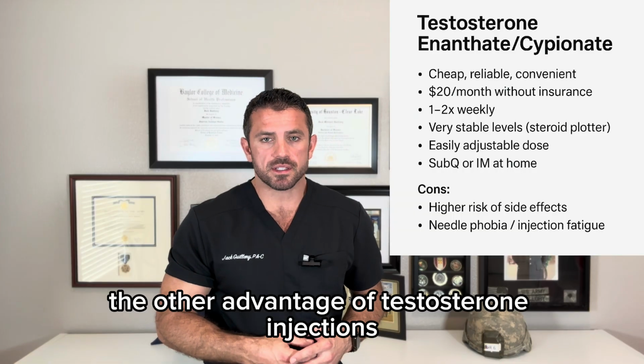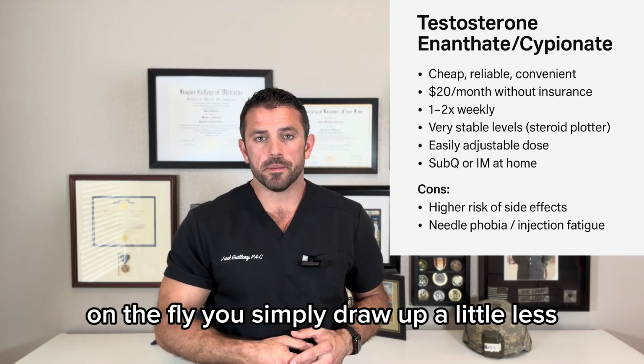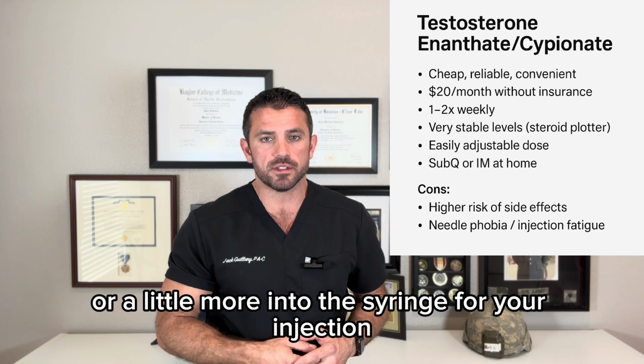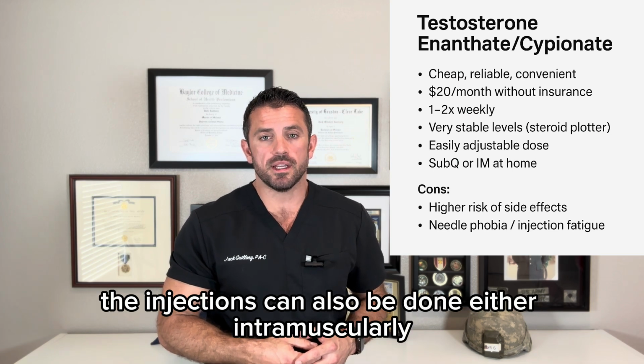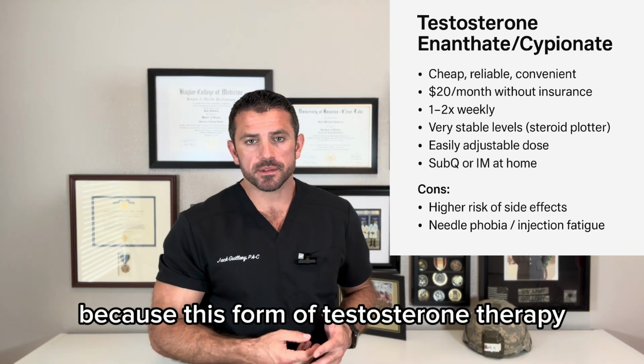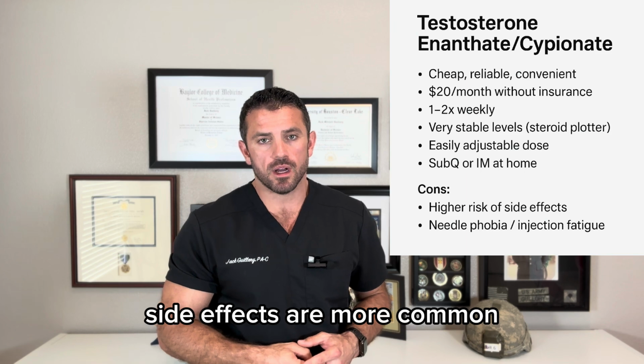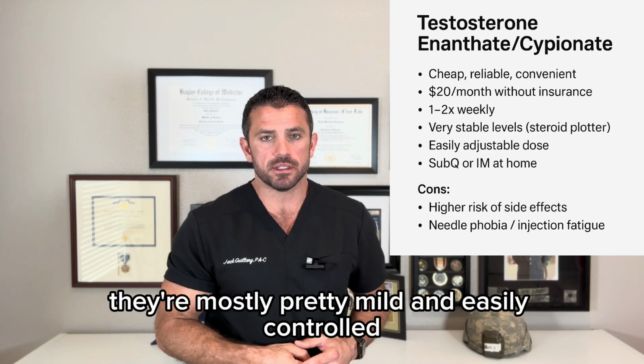The other advantage of testosterone injections is that the dosage is easily adjusted on the fly. You simply draw up a little less or a little more into the syringe for your injection. The injections can also be done either intramuscularly or subcutaneously. Because this form of testosterone therapy is a little more potent and longer acting, side effects are more common. However, they're mostly pretty mild and easily controlled.